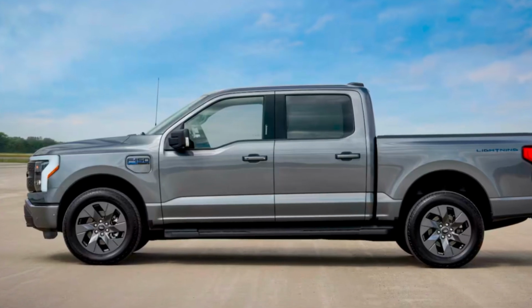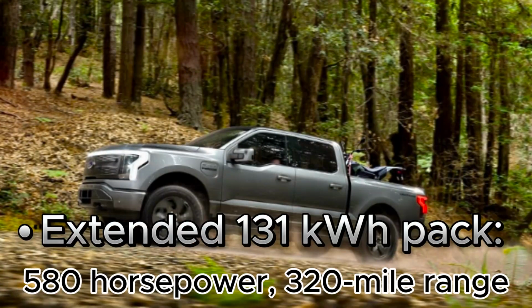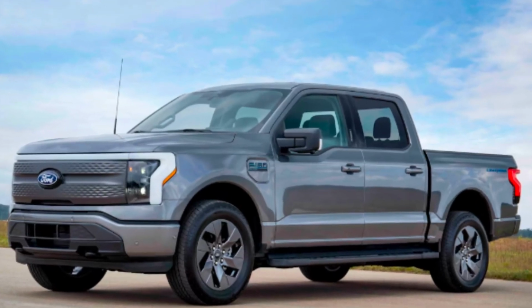The Lightning offers 2 battery options. Standard 98 kW pack, 452 horsepower, 240-mile range. Extended 131 kW pack, 580 horsepower, 320-mile range. With efficiency ratings of 2.04 to 2.08 miles per kilowatt, the Lightning delivers substantial power without sacrificing efficiency.